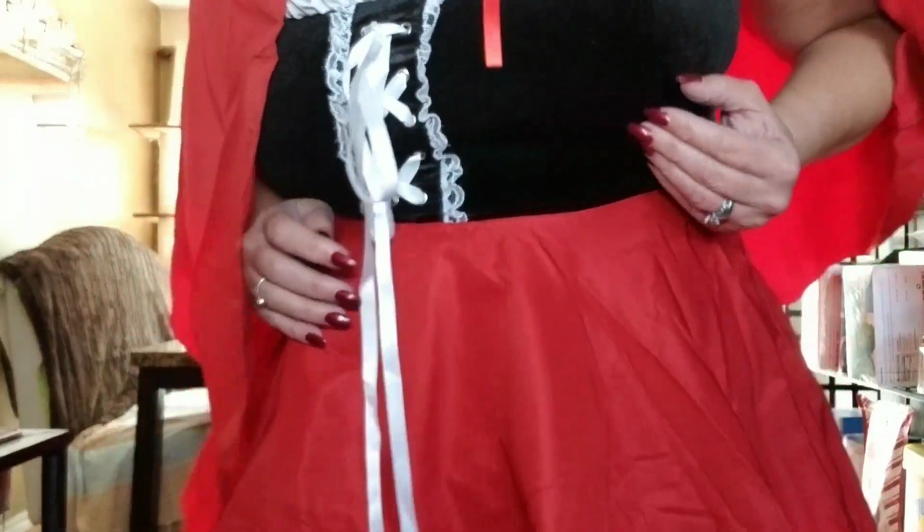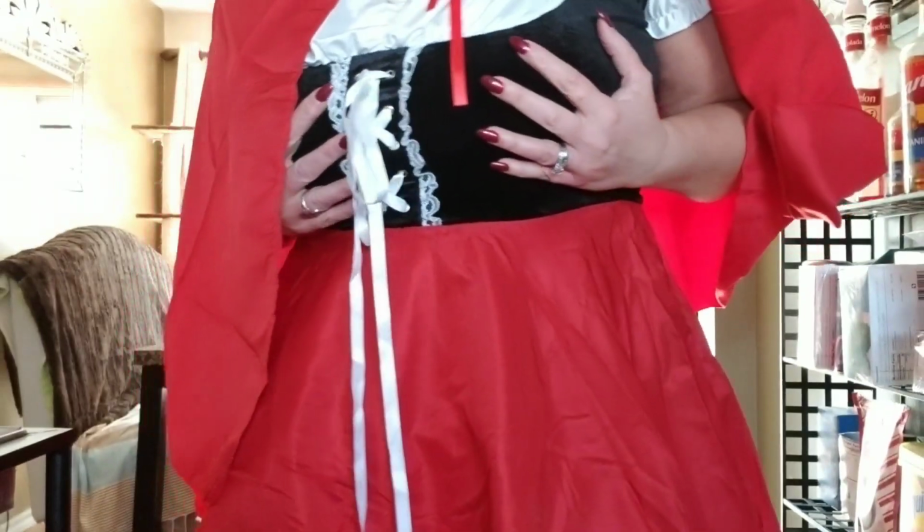Oh, did I mention the bodice is satin? Let's just take a picture while we're... The bodice is satin. Look at that. And then it comes with little ties.